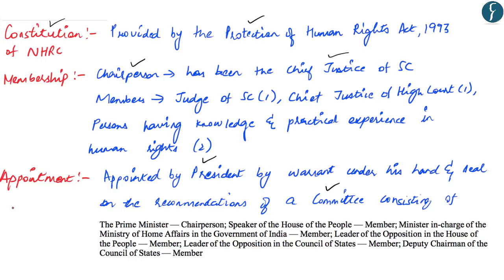We should also know about the removal process of the chairperson and members of NHRC. They can resign the office by putting a notice addressed to the President of India, and they can also be removed on the grounds of misbehavior or incapacity only after an inquiry held by the Supreme Court.